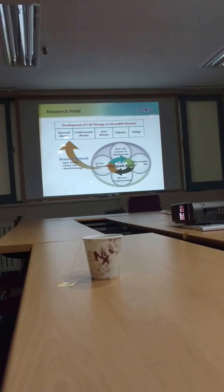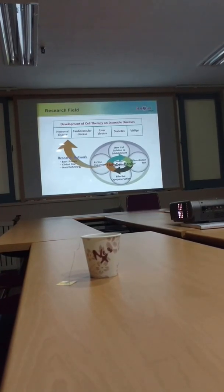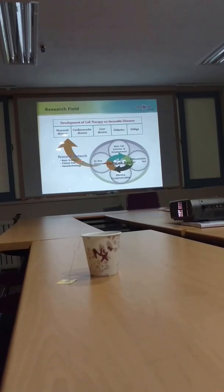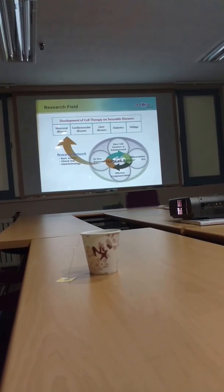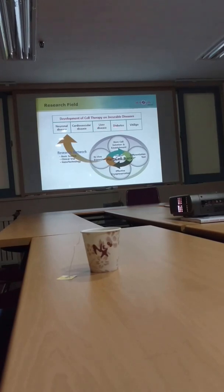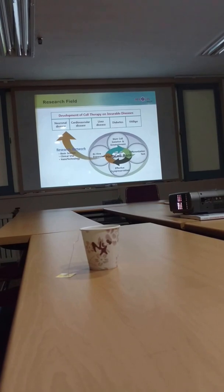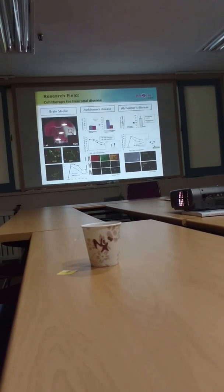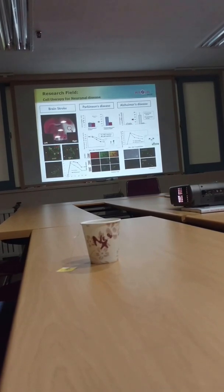In our laboratory, we have a stem cell bank and a research network, with preclinical and clinical trials, and we developed cell therapy products for neuronal disease, cardiovascular disease, liver disease, diabetes, and vitiligo. These are the major areas in our laboratory. These are only animal study results, not human.